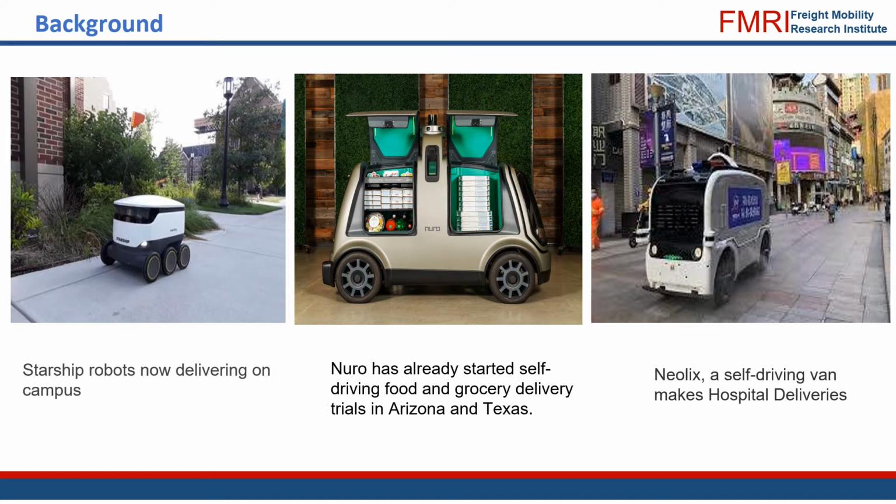Autonomous delivery robots recently received a lot of attention. Here, these pictures show the application scenarios of the delivery robot. The first picture shows that robots are now testing food delivery on campus. The second is that it started testing food and grocery delivery in some areas. And the third shows that it started making hospital deliveries. The advantage of the delivery robot is that it can move fast in dense areas, and it is good for the environment because it has no emission of gases.